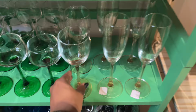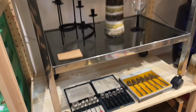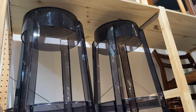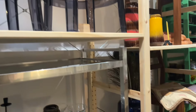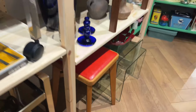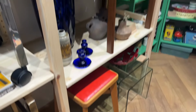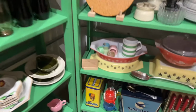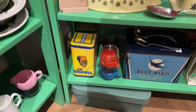This stuff is beautiful. Where do you source from? So I'm sourcing from a lot of the big vintage antique fairs, what I call the wholesale place. Oh, you would make a killing in South Florida. Look at that. Oh, wow.